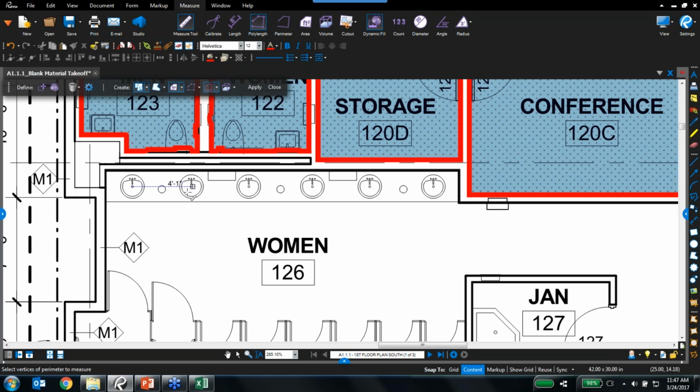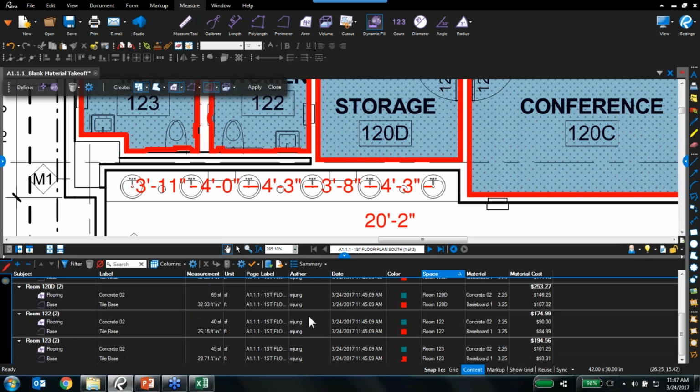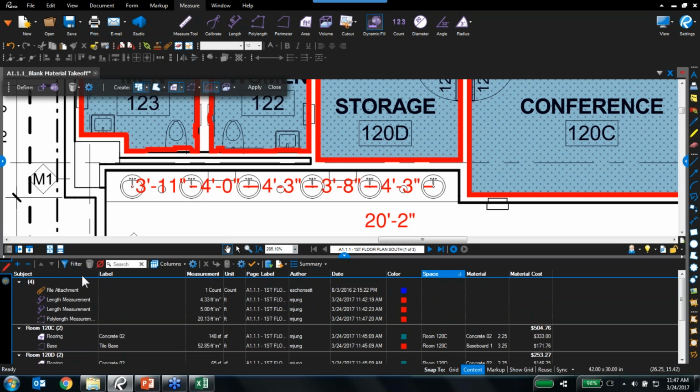So I'm just going to hold my shift key again to get a nice straight measurement and just measure across the center points of all of these sinks. And what you'll notice now is that I have this measurement, and the measurement has our total length of piping that's needed here. It's also got the length between each of the center points on these measurements. So it's got each length of pipe that we need to go between the two sinks. Now there's a couple things that we can do with this polylength measurement from here. As is, it shows up pretty cleanly down here in our markups list.